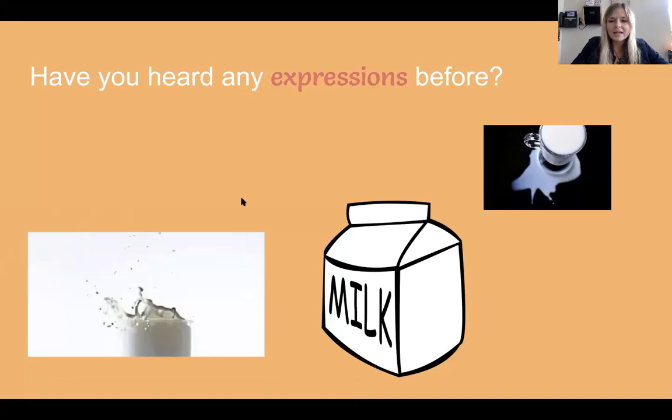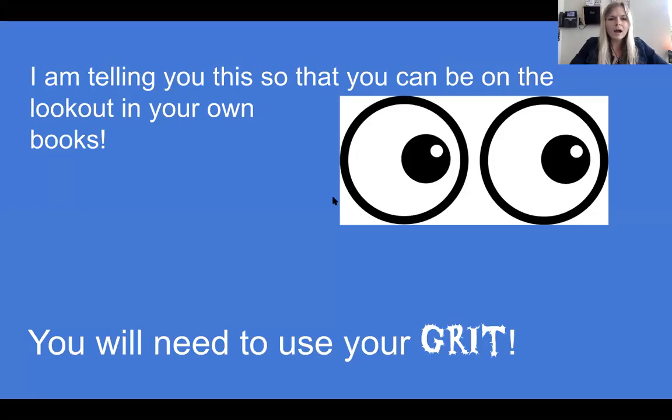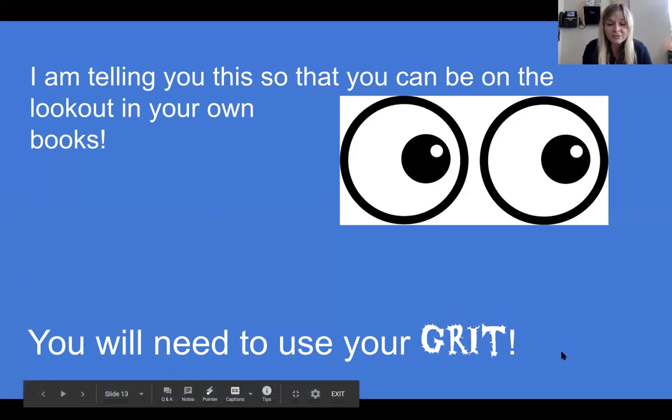Another common one is to say, "Don't cry over spilt milk." It means there's no point in dwelling or focusing on something bad that's already happened. You have to move forward. I'm telling you all of this so that you can be on the lookout in your own books. We talked about as we read harder books, we're going to see more expressions because good writers use expressions. And we're reading some really good books. So the authors of our books were very purposeful when they put those expressions in the story. You will need to use your grit to figure these expressions out.